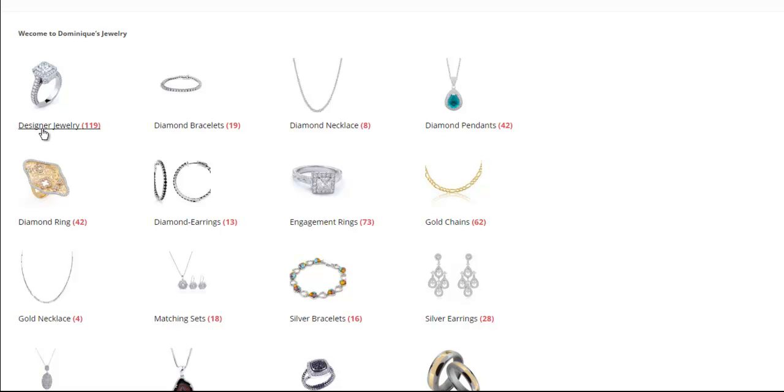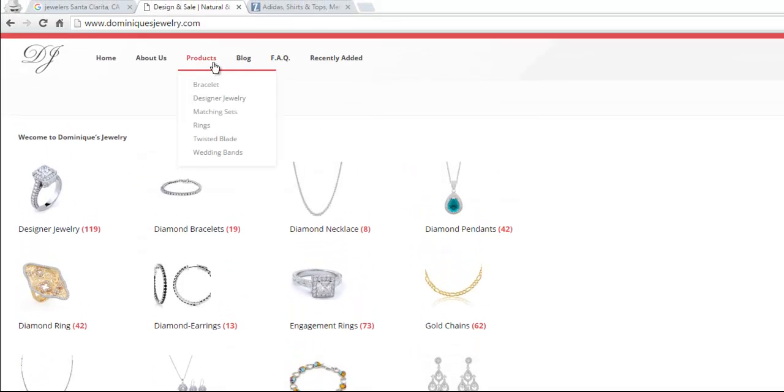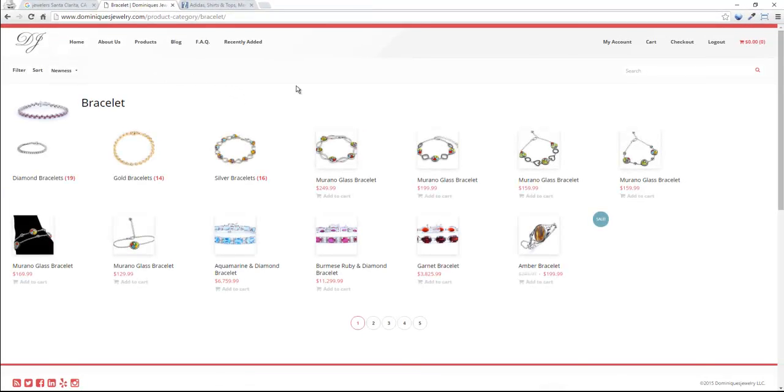Well, let's see. I'm wondering if the categories shown on the homepage are the same as what's under the top drop-down menu. Bracelets, designer jewelry, matching sets, rings, twisted blade, wedding bands. So it seems like they have more categories on their homepage than what is in fact listed under the top drop-down menu. Let's go into bracelets. See what comes up here.